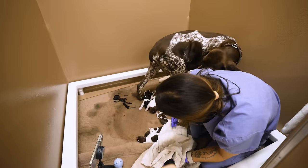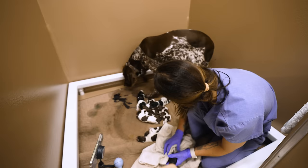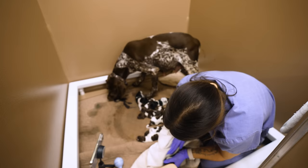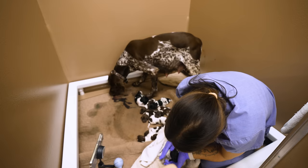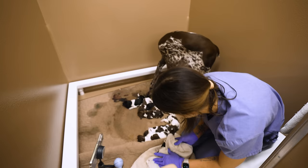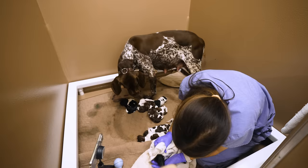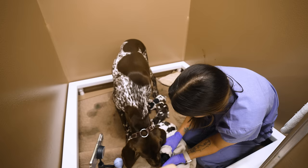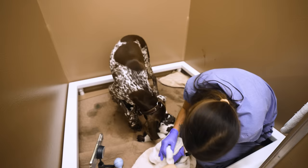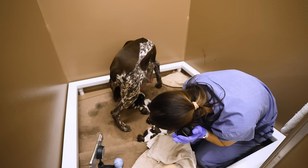Quite a bit of bloody discharge there, which is fine. That's due to the placenta, most likely. Here we get some vocalizing. Getting there, puppy. Yeah, we're getting there. Sounding more clear. There we go. Good, puppy. It's okay, Mama. Just trying to get her to be clear. Sounds much more clear. I'll check again in a little bit. It's a little female.